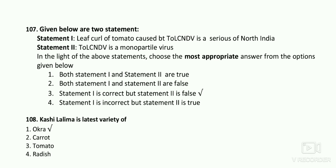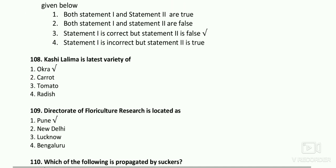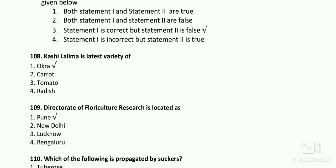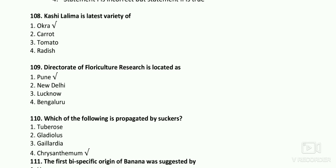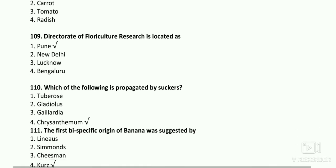Given below are two statements. Leaf curl of tomato caused by tomato leaf curl New Delhi virus is a serious problem of North India. Okay, it's a right statement. Tomato leaf curl New Delhi virus is a monopartite, no, it's not a monopartite. So the third option, statement 1 is correct, but statement 2 is false. Kashi Lalima is the latest variety of okra. Directorate of Floriculture is situated in Pune. Earlier it was in New Delhi, but now in Pune.